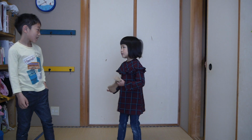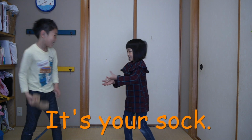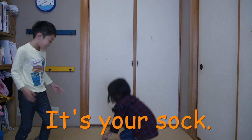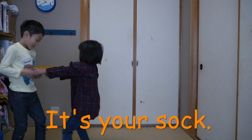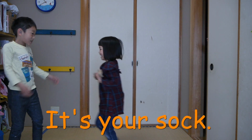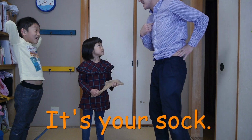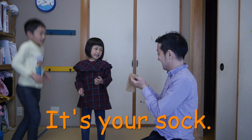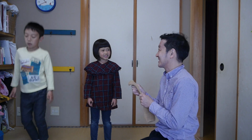Off you go. No, it's your sock. No, it's your sock. No, it's your sock. It's your socks. No, it's your socks. No, it's your socks. No, it's your socks. No, no, it's your socks. No, it's your socks. Hang on. Sorry. It's your. It was my sock. Okay.